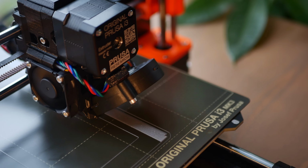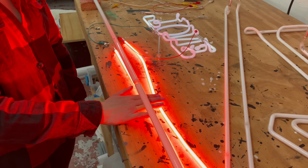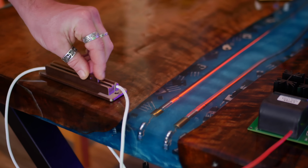It was a challenge which included a great deal of 3D printing, woodworking, resin casting, and utilized custom neon tubes and custom power sources, involving multiple failures and a steep learning curve. I documented this lengthy journey, which led to just what might be the world's first plasma-infused river table.